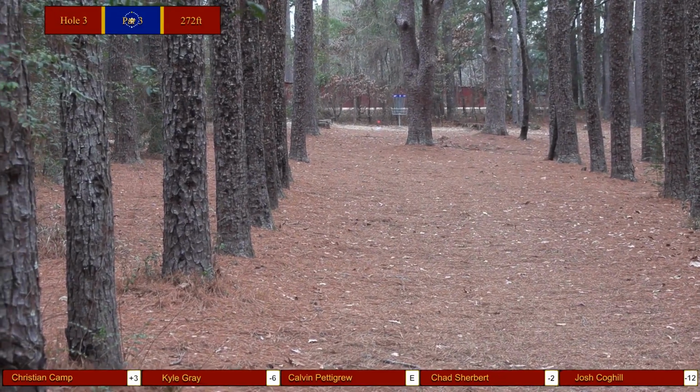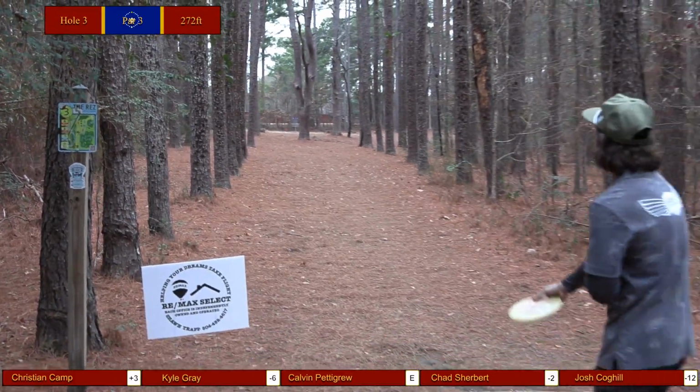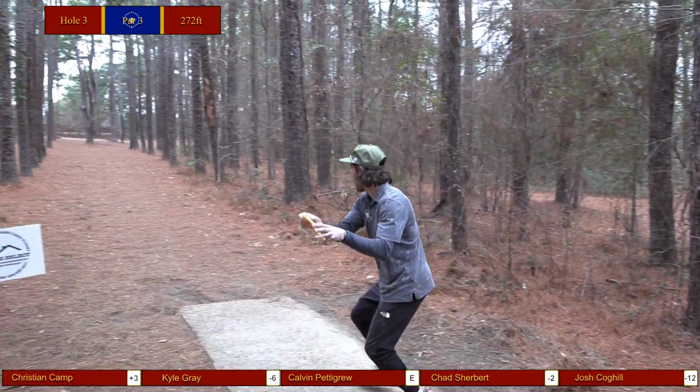Josh showing us how it's done. Put himself inside the circle, just getting to the right of that tree. This tree is thus far unaffected by the cutting, although we will be losing a lot of these trees due to the pine beetles.